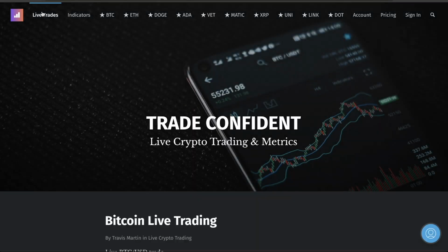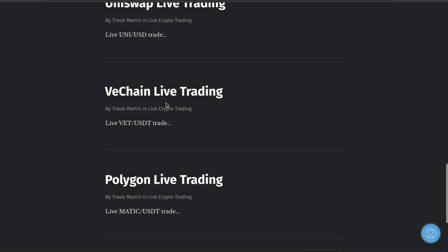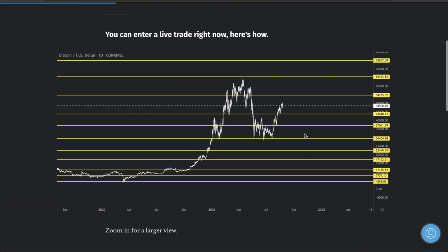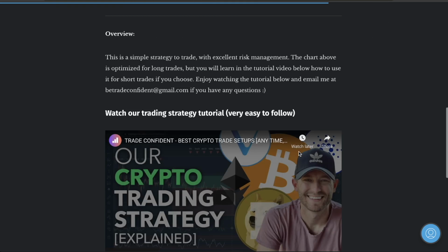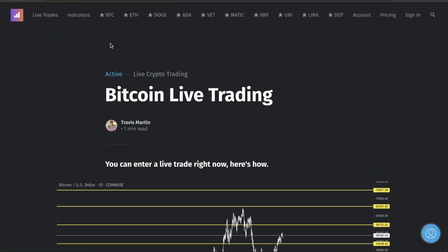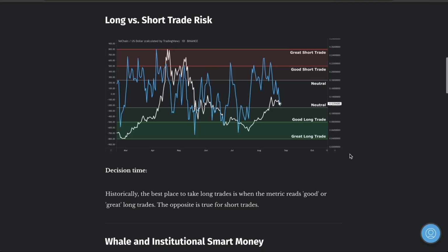Go to live trades on the front of tradeconfident.io, scroll down here to VeChain, click on this, and you guys will see a chart that looks exactly like this, Bitcoin right here. You're going to see 4 yellow lines below the current price. Those 4 yellow lines are the first, second, third, and fourth buy limits. If you have $1,000, 250, 250, 250, 250. If you get lost, watch this video right here. It explains everything. Set up for VET today, guys, and especially Ethereum and ADA. I can't stress that enough. Make sure you guys are following that over there.